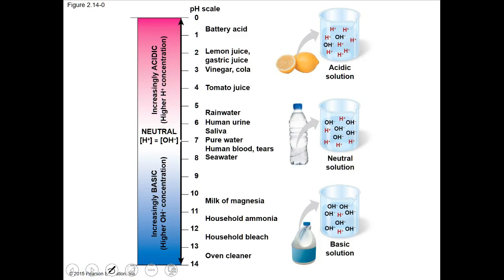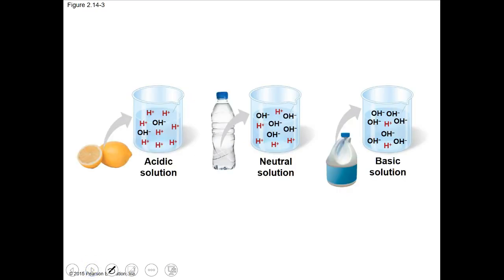All right, we're moving right along. Oh, look at this. Lots of examples. You can see closer to the 0 of the scale is battery acid, closer to the basic side, the most basic we have is oven cleaner, and then somewhere in here is pure water. The fun fact is that blood and your tears are actually slightly basic. Some are around 7.4, so your tears are basic. I'm just kidding. It does make it a fun thing to talk about, though.